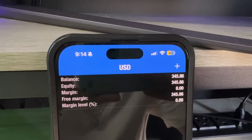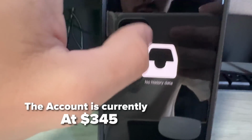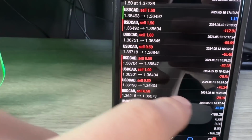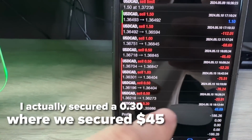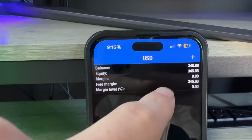So you can see it's currently 9:14 a.m. and the account is currently at $345 with yesterday's losses. Pretty much we were down, and I also secured a 0.30. We were able to secure 45 bucks, so we brought it back up a little bit from 340 to 345, and we're definitely gonna flip this now.